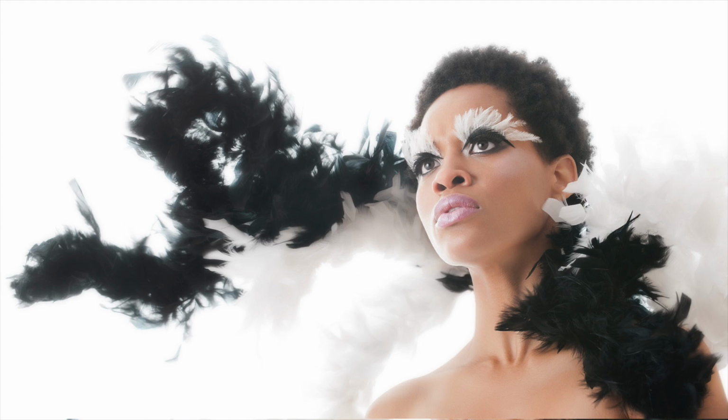This week's shot breakdown is a feathery beauty shot with flying boas. This shot features some really cool makeup with feathers glued to the model's eyelashes. To add to the feather theme, I decided to wrap black and white boas around the model's shoulders and use fans to get them blowing randomly in the air.